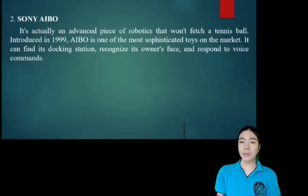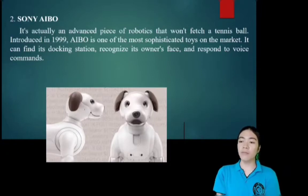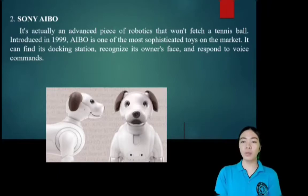Second is the Sony Aibo. It's actually an advanced piece of robotics that won't fetch a tennis ball. Introduced in 1999, Aibo is one of the most sophisticated toys on the market. It can find its docking station, recognize its owner's face, and respond to voice commands.